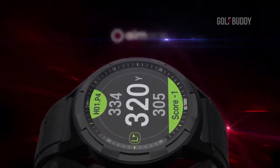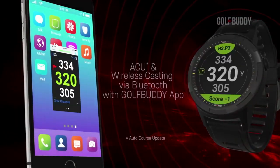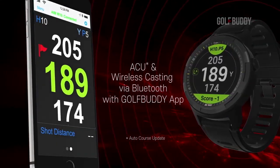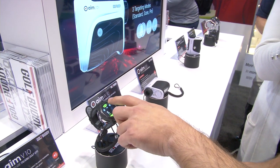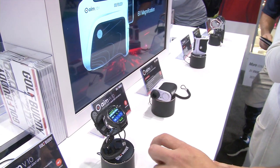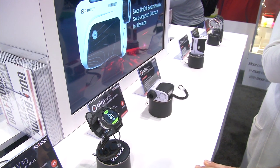New AIM W10 smartwatch. It has a slew of features, including front, center, and back. It has an easy-to-use scorecard as well. All I need to do is simply tap on the score. I'll register not only the score, but the putts. Okay, 2-putt that. Takes all but 5 seconds, and you're right back to golfing.